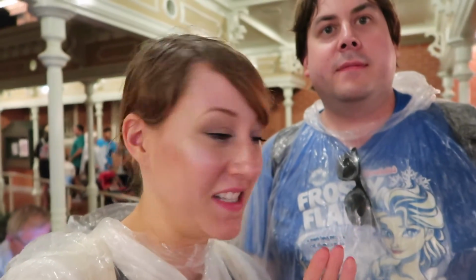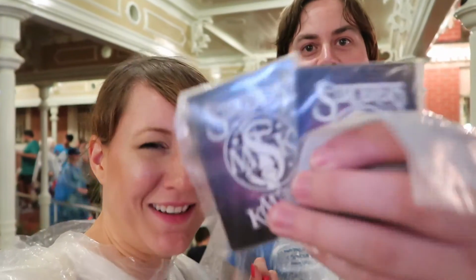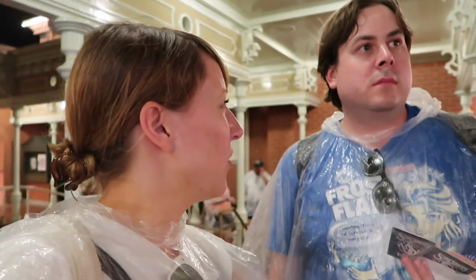We want to say a massive thank you to Lucas from Guest Services, who, even though Sorcerers of the Magic Kingdom is closed for this evening, gave us two packs of Magic Kingdom cards. I don't know why they closed. We didn't actually ask. We suspected maybe because the rain was too heavy, and it's quite an open room, not fully enclosed. So we suspect that was why it's closed, but he just gave us two packets. So thank you so much, Lucas.